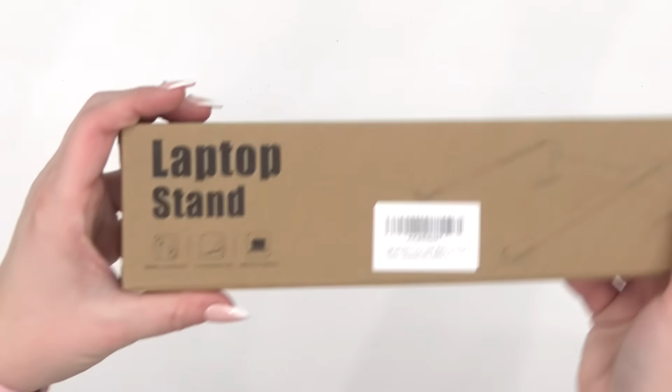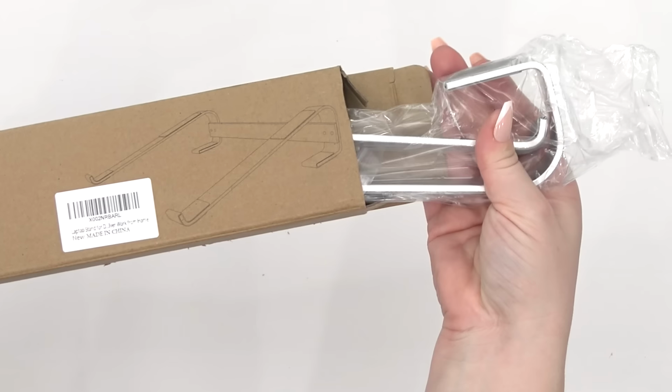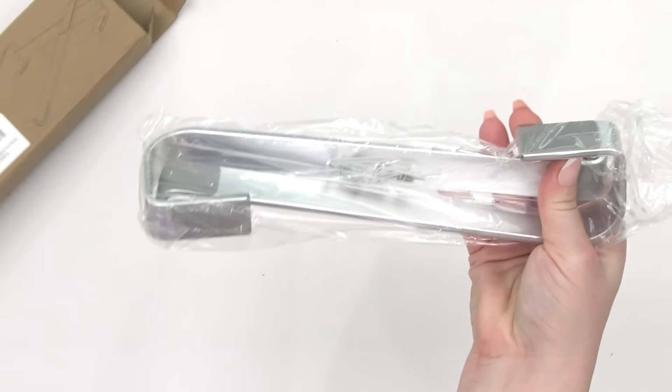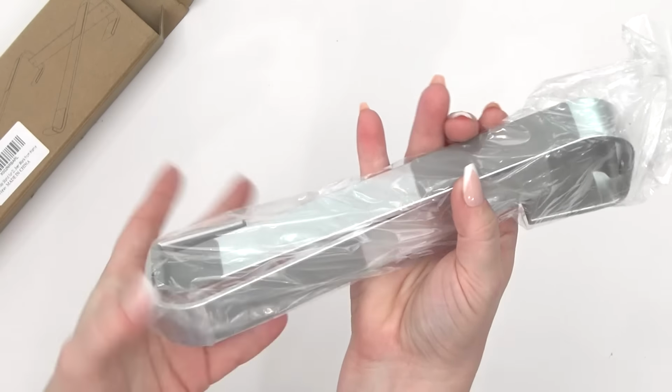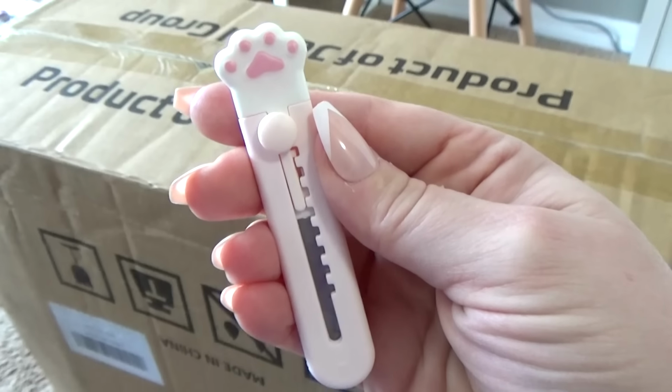Now, this guy I still have to put together, but basically it's just an inexpensive laptop stand. This is going to raise up her laptop just enough so even if she's studying for a long time, her neck won't be strained.